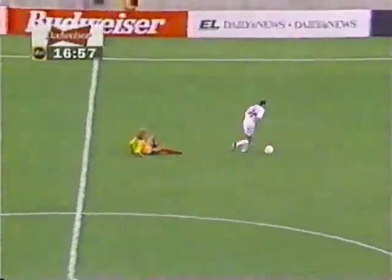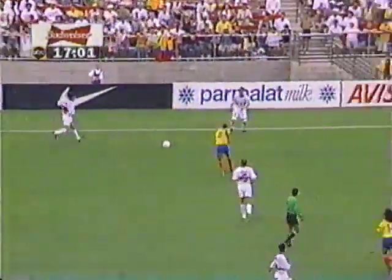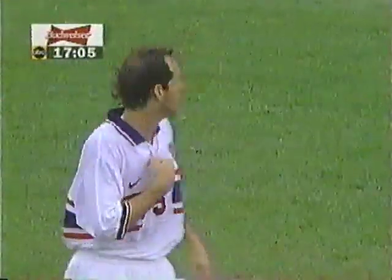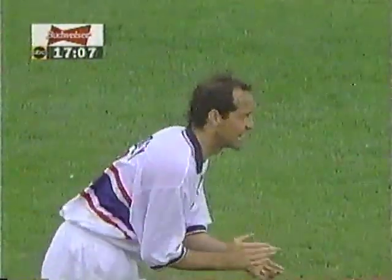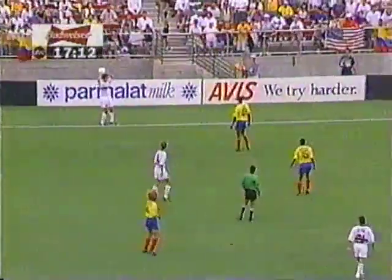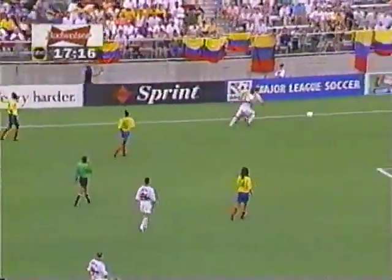Gomez touched it off to Valderrama, but Dooley with a beautiful tackle and sends it back to Caligiuri. And a very, very important tackle, I have to say, because if Dooley doesn't make that tackle, then Valderrama is in full flight on a 3 against 3 situation at the center of the U.S. defense, and that's what the U.S. has got to avoid.